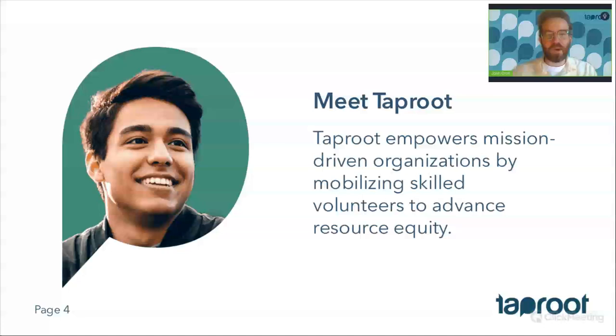So I'm going to just move on for the people who might be brand spanking new to Taproot. Some of you have obviously heard this before, but if you're unfamiliar with Taproot, I just want to lay the groundwork for kind of what we do and who we are. So Taproot was founded as a nonprofit ourselves. We are a 501c3 nonprofit foundation. So we are also a nonprofit.